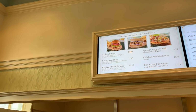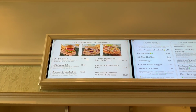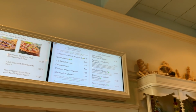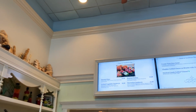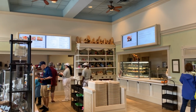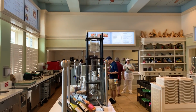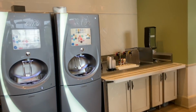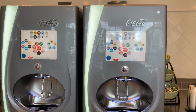Over on the grill, you'll see some pizzas, burgers, sandwiches, different selections. And then over on the final station, this is sandwiches and salads. There's a create your own salad bar, a couple of hot sandwiches. So lots of good options if you want to go quick serve at the Grand. I didn't know this, but they have a Coke Freestyle machine here, so that's pretty awesome.